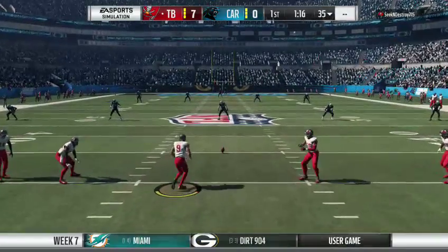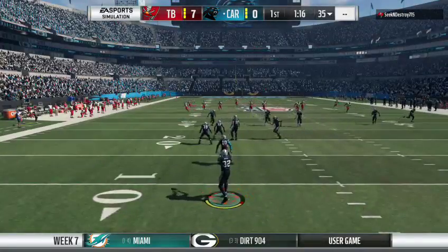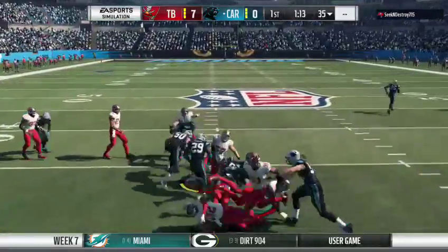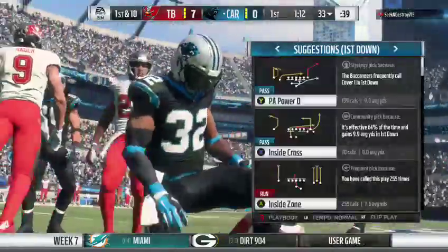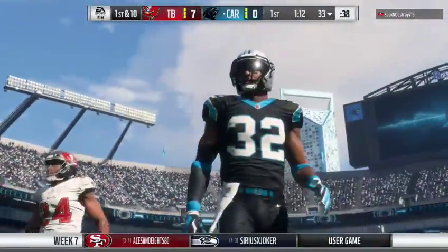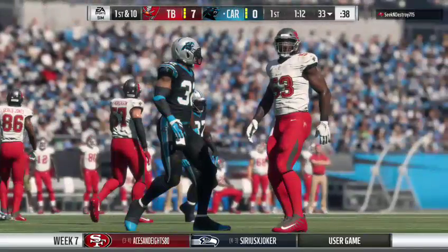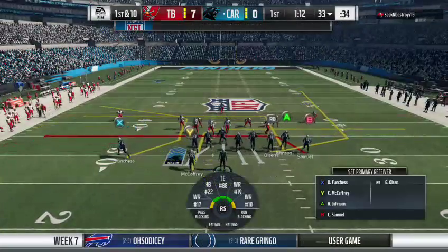Here is the kickoff unit as they run up and send this one away. This one taken just inside the 10, and a good effort on the return there. Gets them across the 30 to the 33-yard line. Carolina getting set to take the field and hoping to do better than they did their last possession when they punted the football.